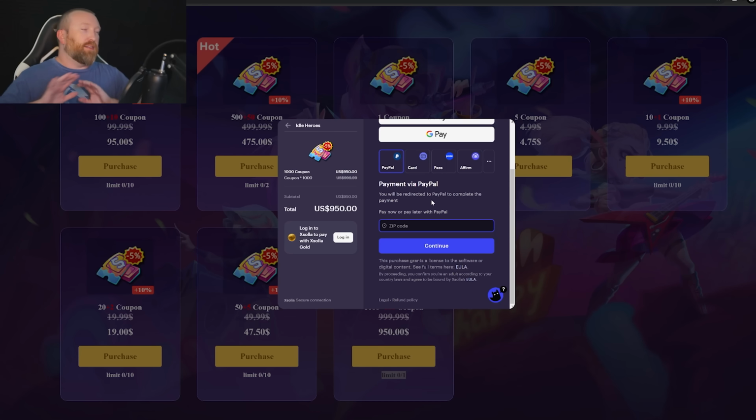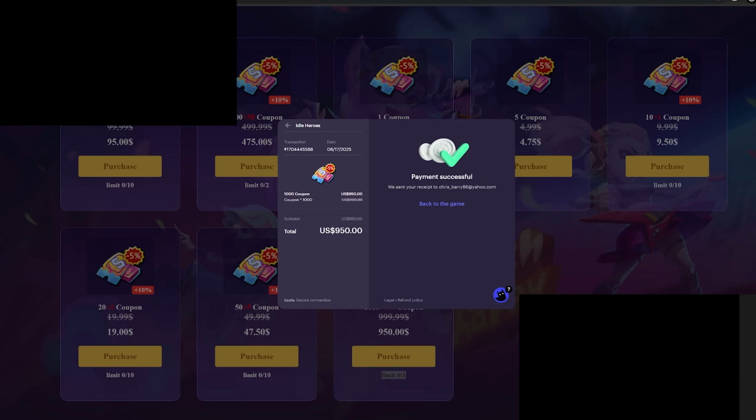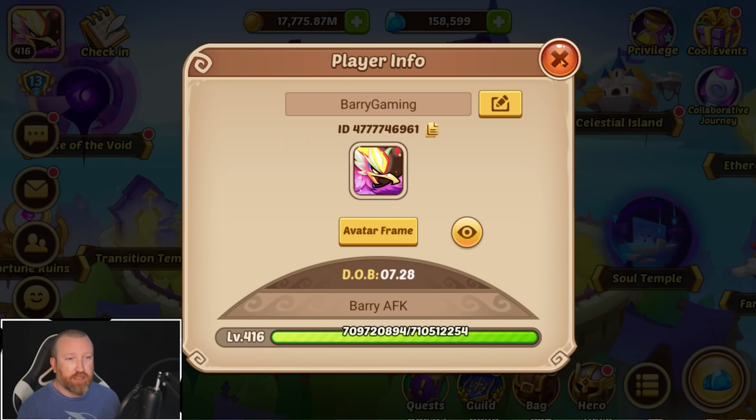Now, I'm going to jump away just so you guys don't see any personal information, zip code, anything like that, and then I'll show you how it turns out. Once you go through, select your payment and everything, you'll see payment successful. It says back to game. So essentially what you need to do is come back over and open up your game here, so you can see where we left off.